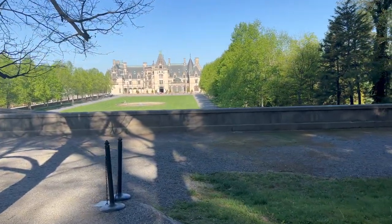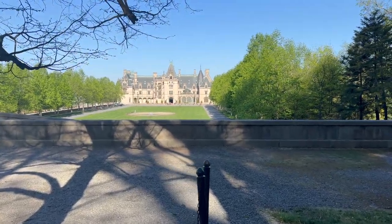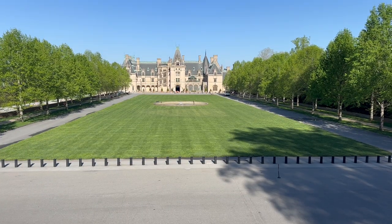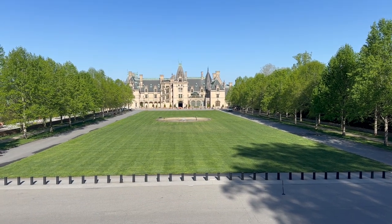Gorgeous. Oh, we have to get pictures here. This is just perfect. And there's no one on the lawn. Love. Okay, so they did move security. It is literally so pretty here, but the sun is a little bit harsh for photos. But we still got photos and I think they're going to be really cute.